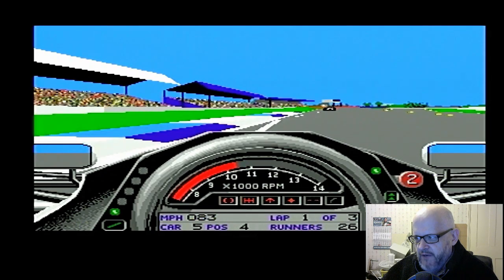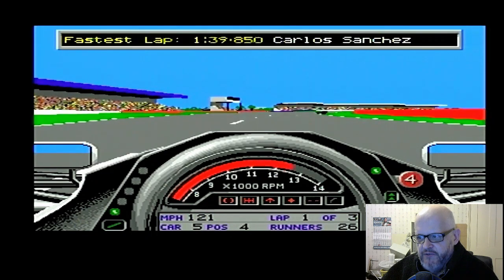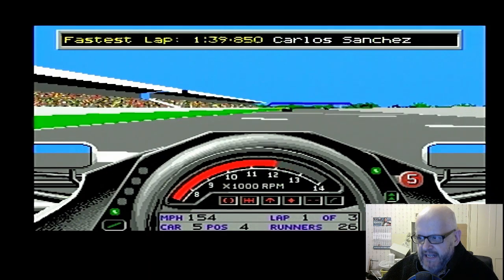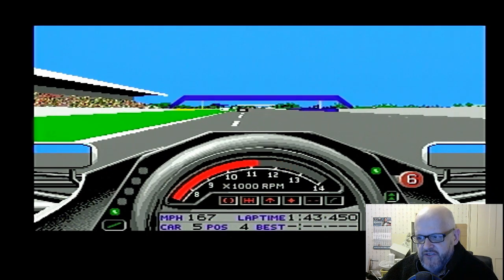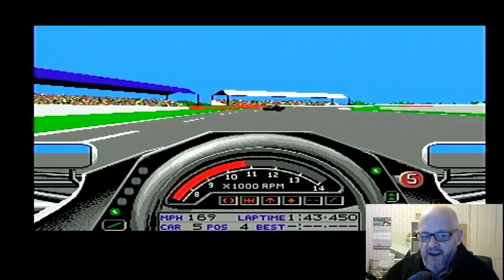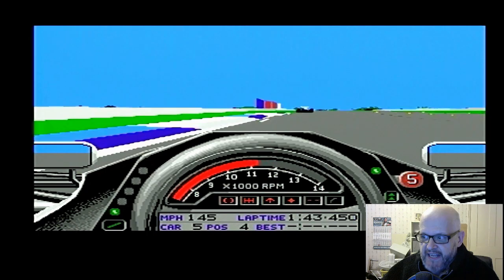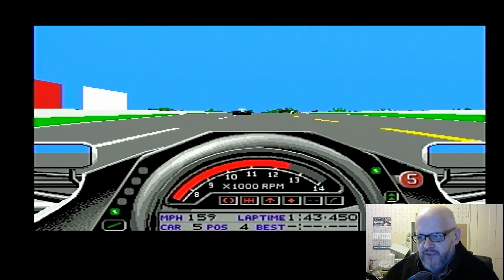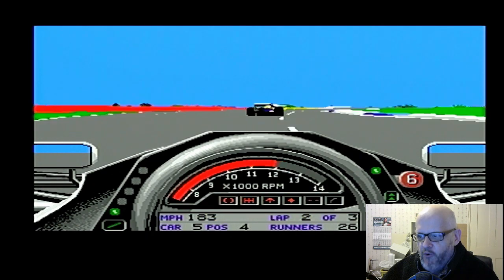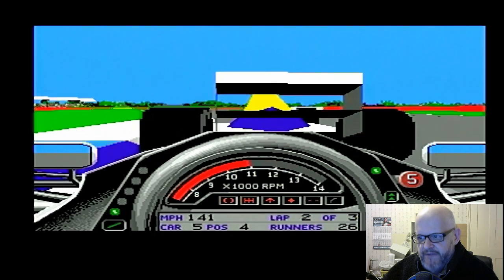I think this is the old bit of the circuit, but of course I think this is based on the 1992 season as well. Now, as you can see, fastest lap goes to Carlos Sanchez. Unfortunately, the officially licensed drivers couldn't be included in the game, but the colours of the cars are very accurate to what they were in real life, and also you could change all the names of the drivers to represent the current season. I used to do that all the way up until the PlayStation era, a lot like you could do with F1 97 on the PlayStation.